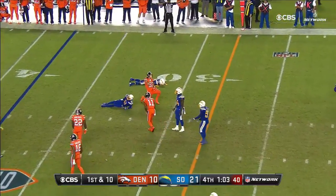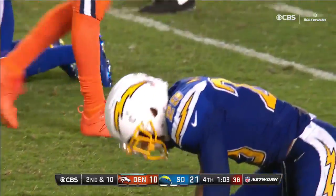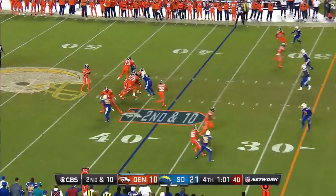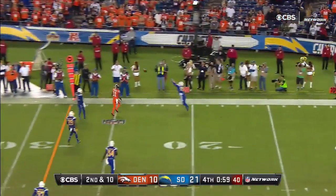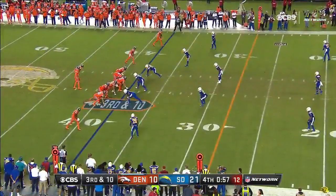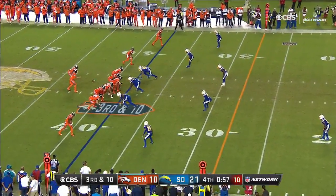Incomplete. Trying to thread it to Taylor. Thomas back out. He's at the top. Second and 10. Incomplete over the head of Norwood. I think if you pick up 5 or 6 yards, you got to think of kicking the field goal on 4th down.